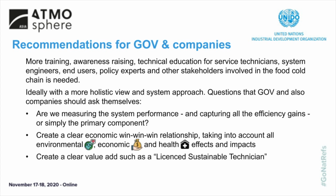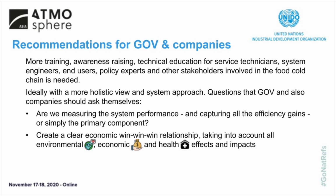Another point, which still belongs to the first one: what are the environmental and economic impacts? We also saw the health impacts, and what are the wins? Training can be a business model. What are the career opportunities for the trainees and the SMEs? How can we link the cooling to cooling finance?